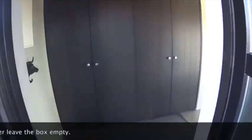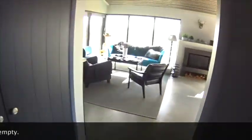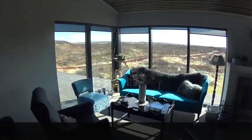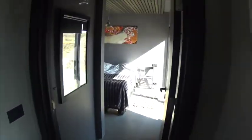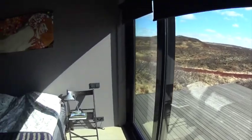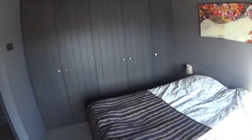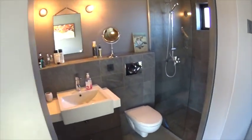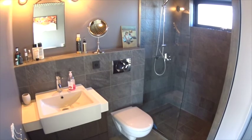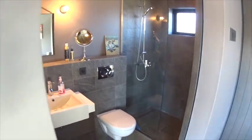And now you're in, and I'll give you a short tour of the house. This is the kitchen and the living room area, and to the left is the master bedroom and one of two bathrooms in the house. The other bathroom is down the hall. Both bathrooms are equipped with a shower.